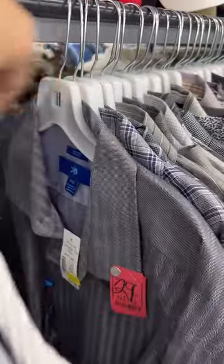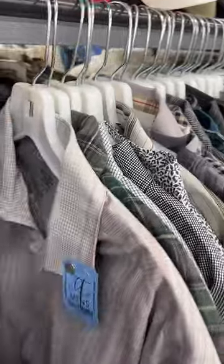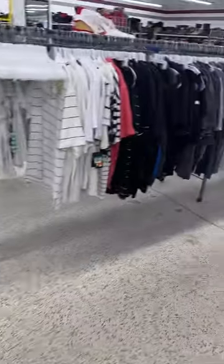Actually, we might go through the short sleeves. There's another guy in this aisle. I might just skip this aisle and go through the short sleeve aisle. I think that's what we're going to do. He's at the end of the aisle, and normally the end of the aisle is where all the good stuff is, all the new stuff. So let's go through the short sleeves. Lots of skipping around today.